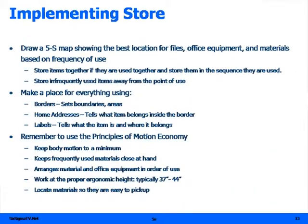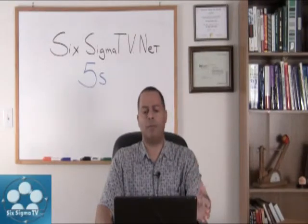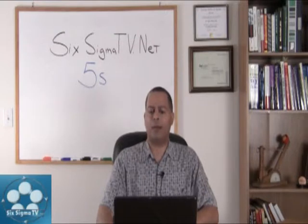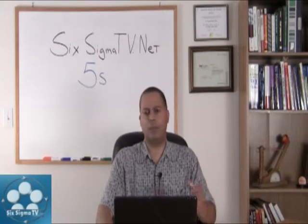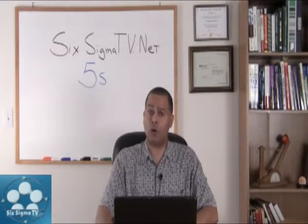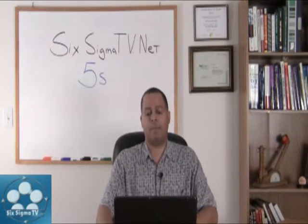And that's, again, talking about drawing a map showing the best location for files, office equipment, and materials based on the frequency of use. Put the printer in a central location where everybody takes the same amount of steps. Put information, standard operating procedures where people can easily get to, and they don't have to walk halfway across the building when others just get out of their desk. Make a place for everything using borders, home addresses, labels, those kind of things.